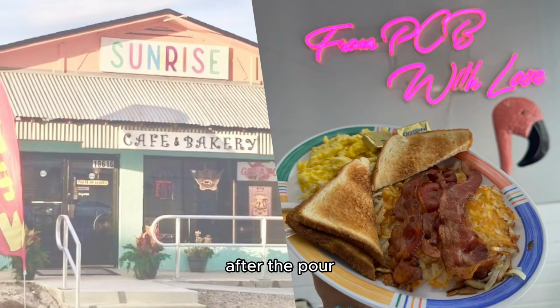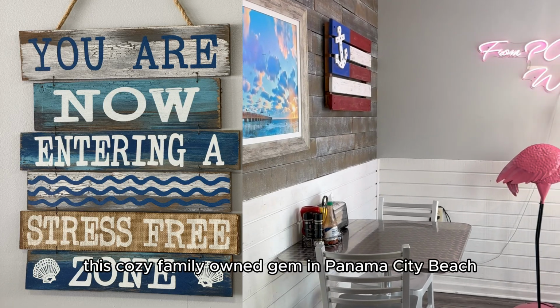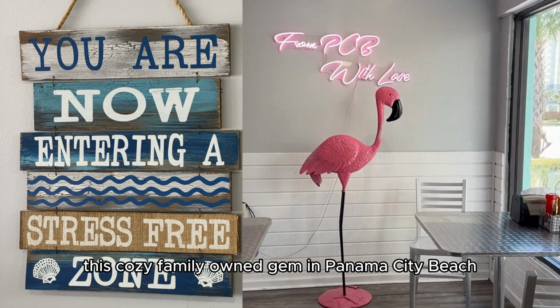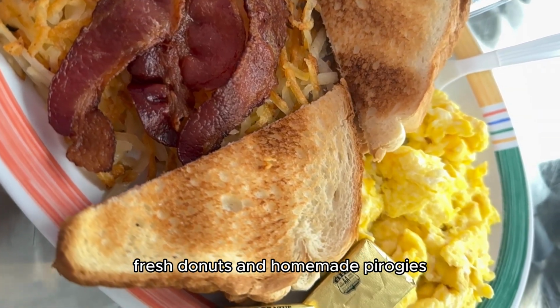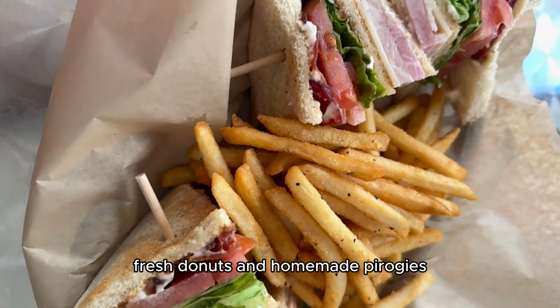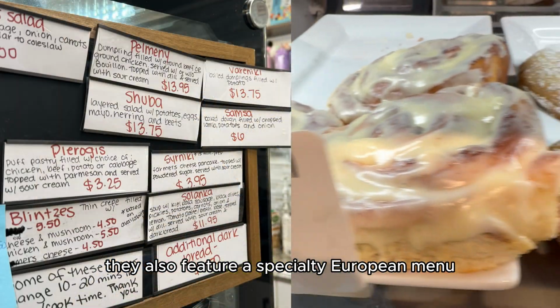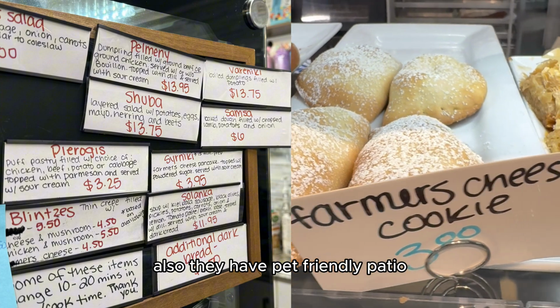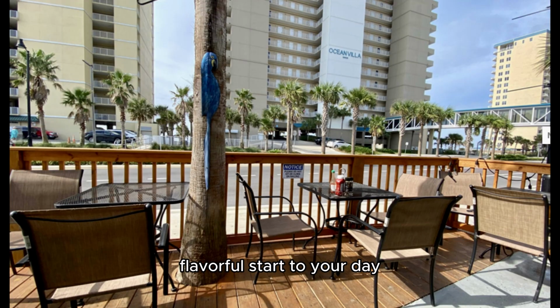After The Pour, the next great spot to check out is Sunrise Cafe. This cozy, family-owned gem in Panama City Beach offers all-day breakfast, fresh donuts, and homemade pierogies. They also feature a specialty European menu. Also, they have pet-friendly patio, and it's perfect place for a relaxed, flavorful start to your day.